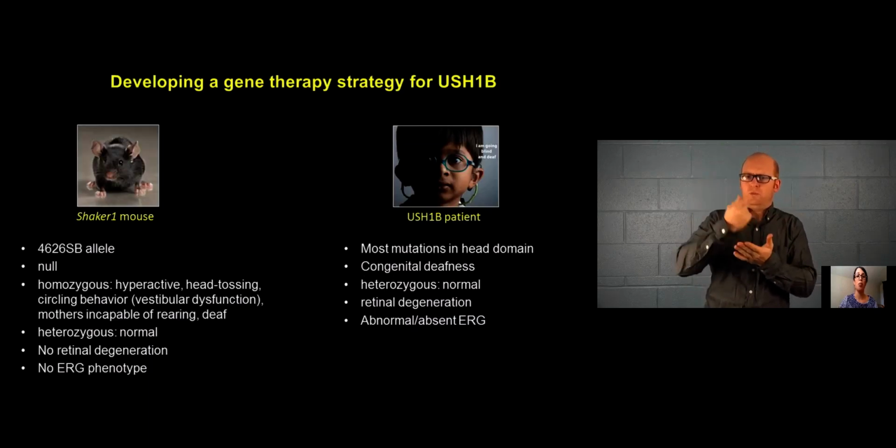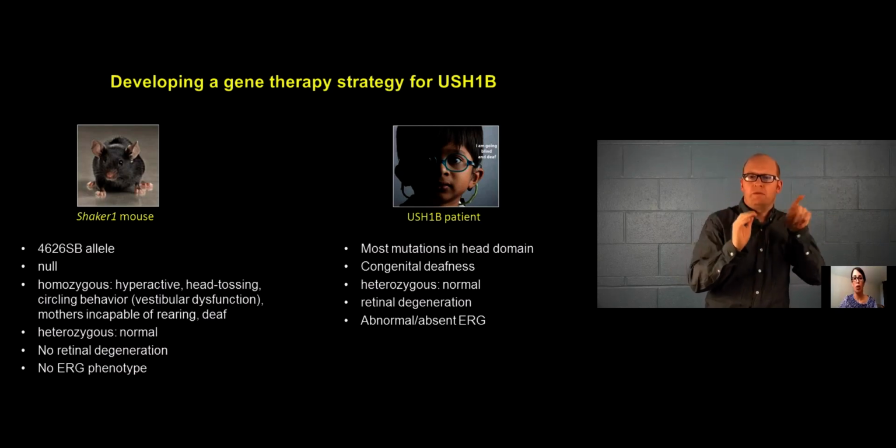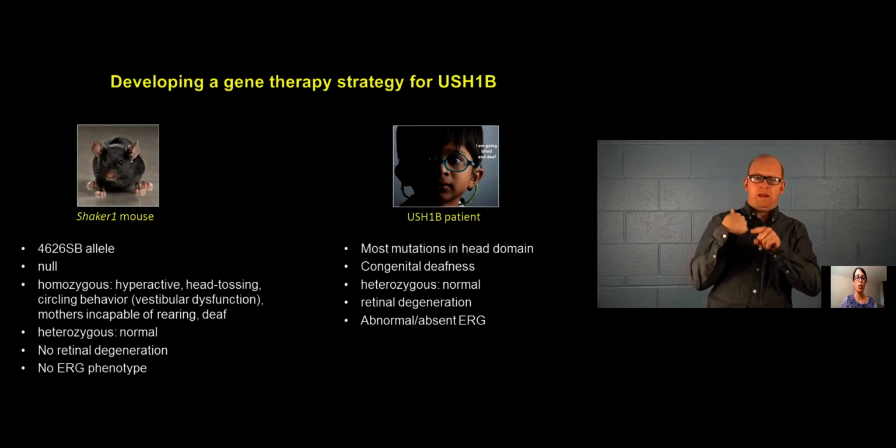My goal is to develop a gene therapy strategy for USH1B, and when we develop a gene therapy strategy for any disease, one of the first steps is to find a good animal model, in other words, one that faithfully mimics the human condition in which the disease can be characterized and in which therapies can be tested. One mouse model that's been a very famous model of USH1B is called the Shaker1 mouse. It carries a mutation in Myosin7A and as a result expresses no Myosin7A protein.